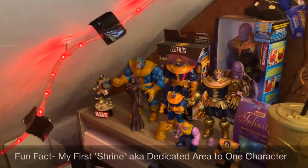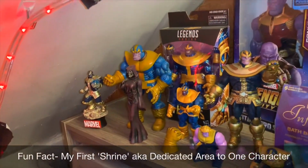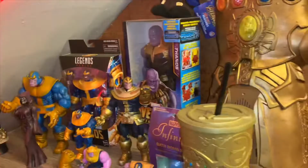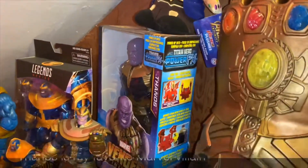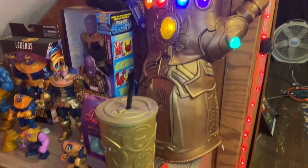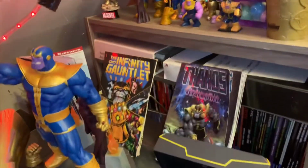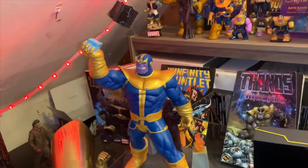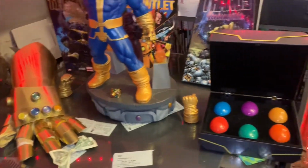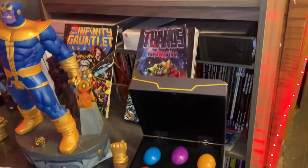So this is my Thanos Shrine over here, with various different Thanos that I've collected. Got my Marvel Premiere Thanos statue with my Infinity Gauntlet, Infinity Stones.